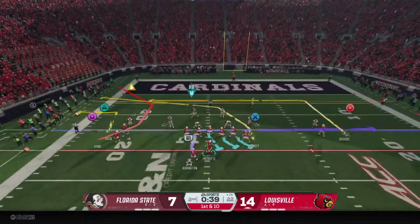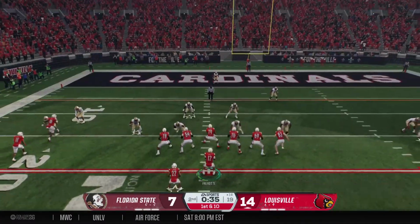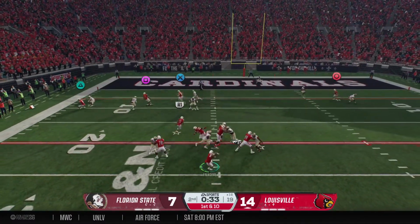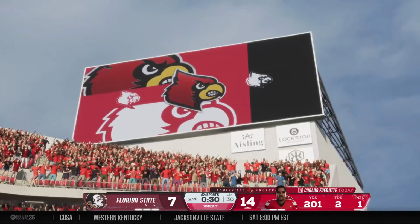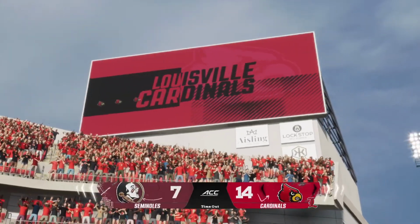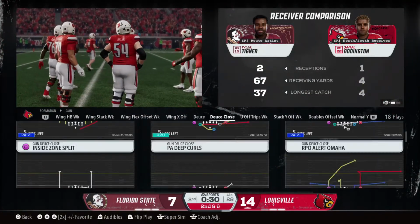And the Cardinals will snap it on 1st and 10. From the red zone, he's going to throw it. He's got his man. They'll spot the ball at the 12 after that completion. The offense will quickly use a timeout.